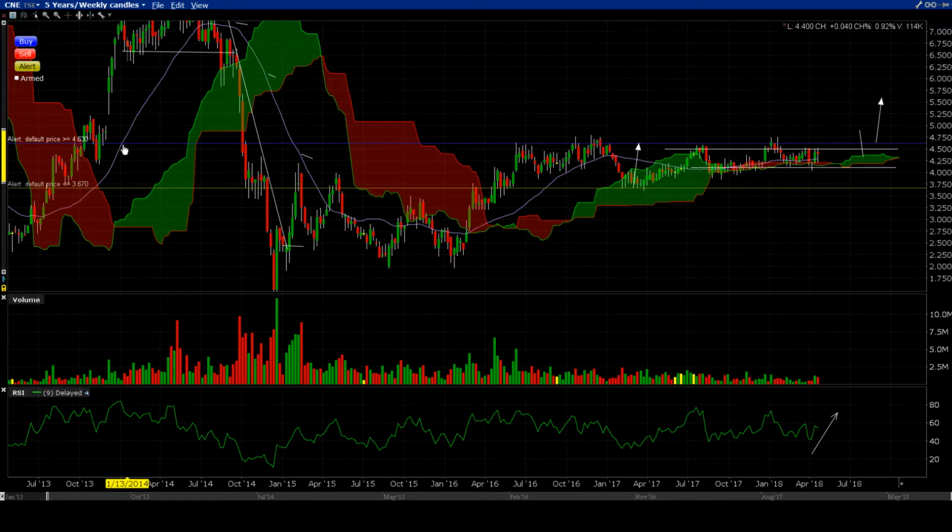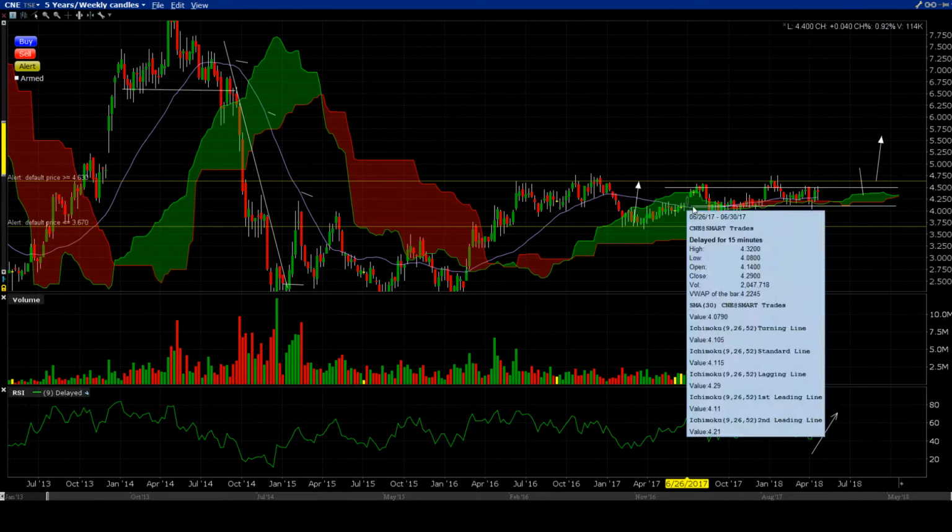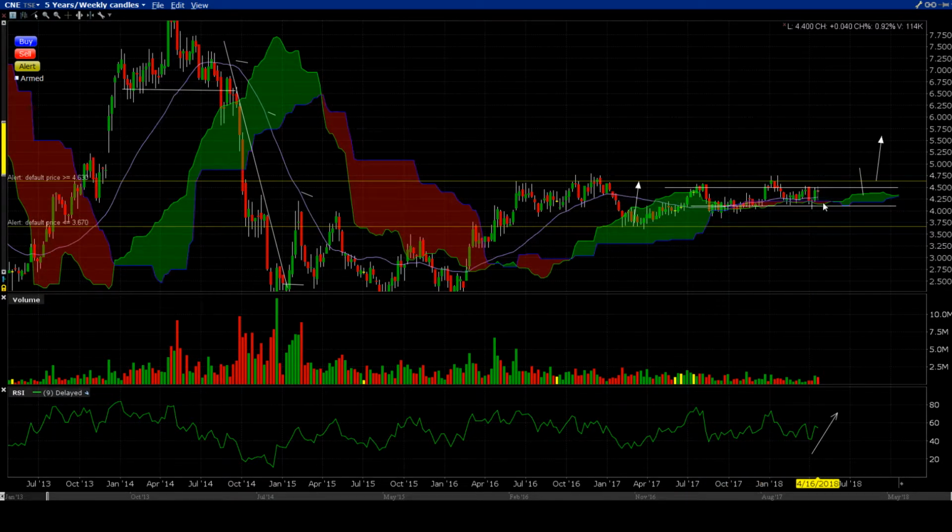All right, so now I have the Ichimoku cloud. Remember, when the price action is above, you're in an uptrend. When you're below the red cloud, you're in a downtrend. You could also see the same thing with the 30-week moving average. And you see that sideways move. That's another clue that you're in a stage 1 or 3. The Ichimoku cloud has gotten very thin, price action getting tighter and tighter.